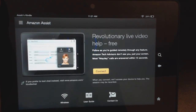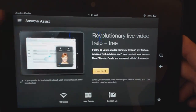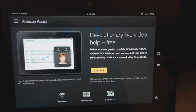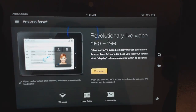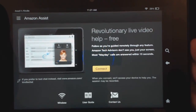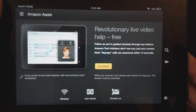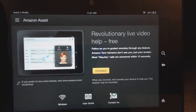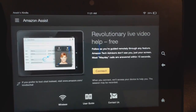And all you have to do now is hit this connect button. And once you hit this connect button, a rep will just, as you can see from the picture here, show up right on your tablet. And I actually tested this out, and it worked pretty well. It took about a minute and a half, which I think is pretty good for customer support. And maybe that wait time goes longer as more people get Kindles. I'm not really sure. But it actually worked pretty well, and the rep was very knowledgeable and was able to answer my questions and get me what I needed. I thought that was a really amazing experience to be able to just get that support right on your tablet.